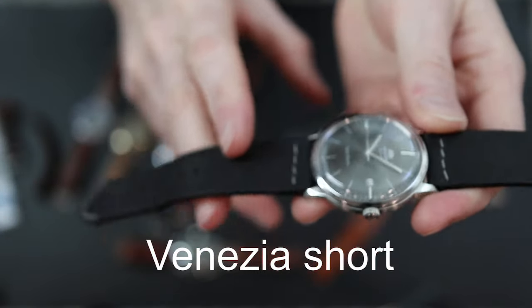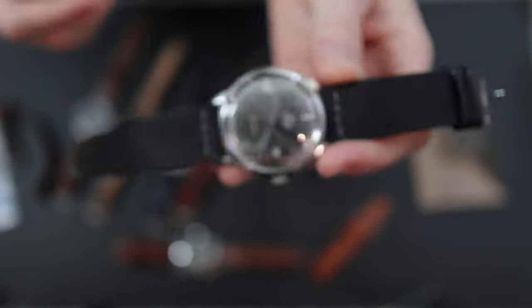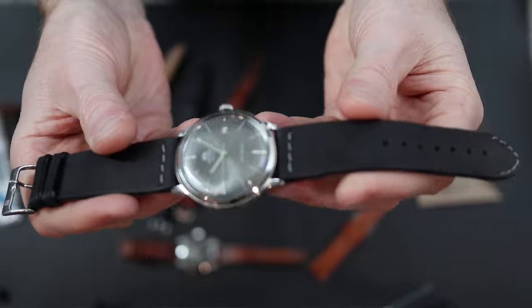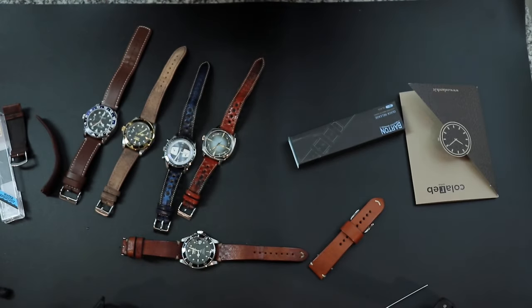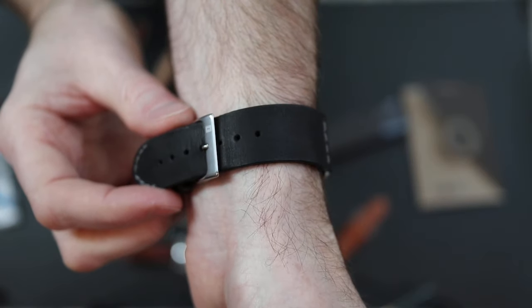This particular one is called the, I'll put it on the screen. I'm not going to abuse this word. But this is the short version, and this one is almost too short for my wrist. You can see how I'm right in the middle. Whenever I put it on, it's going to wear, and this is a 22, okay, so this is where I wear it.